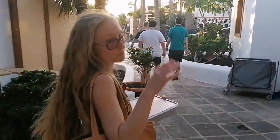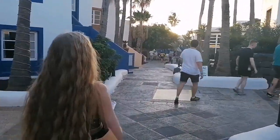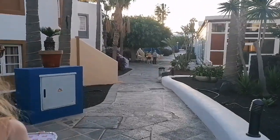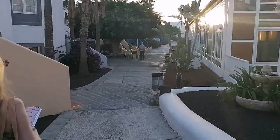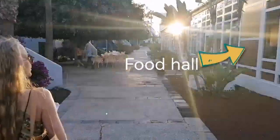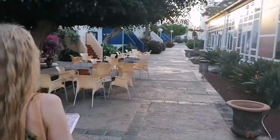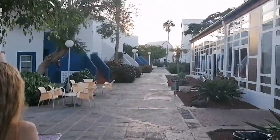If you've only got just breakfast. And they're pretty much in the same area, and the restaurant area is just towards the left here. We haven't actually been inside, so I'm not entirely sure what it looks like inside. Oh, the water feature's not on anymore. So these are all the apartments that are around. Ours is just a little bit further around.